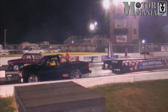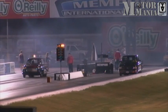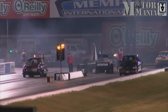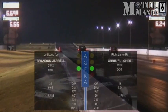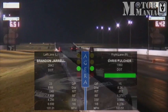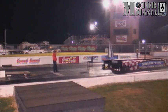Brandon Gerald, he'll be taking him on in the pickup truck. A little truck on the left-hand side of the Summit lane has seen two 50-grand wins from Scotty Richardson. There you go. Scotty knows how to get her done. Win light Fulcher, margin of victory 33 thou, and he is staying alive. Gerald's night is done in the pickup.